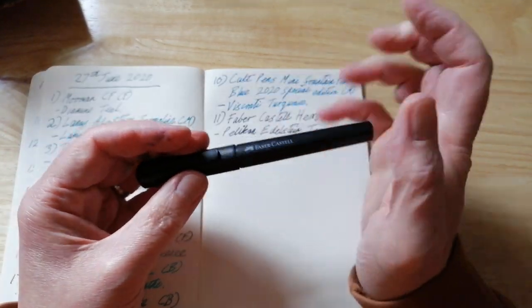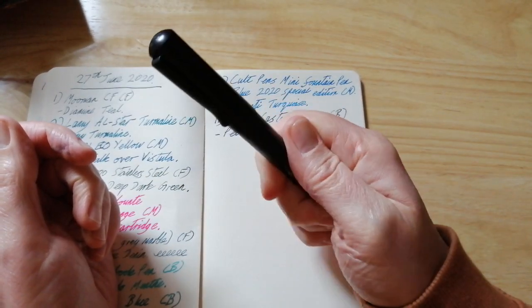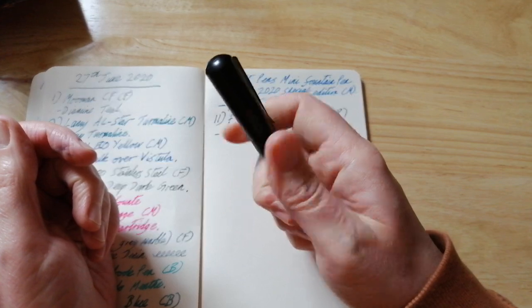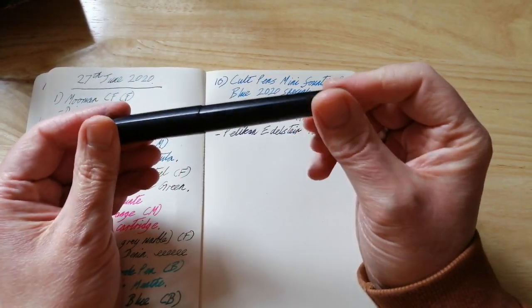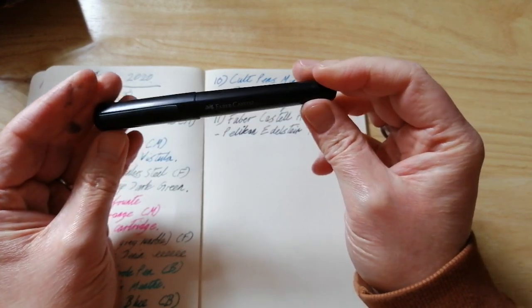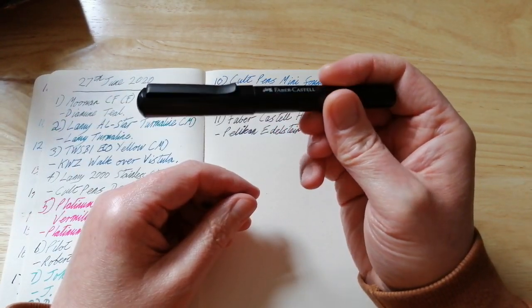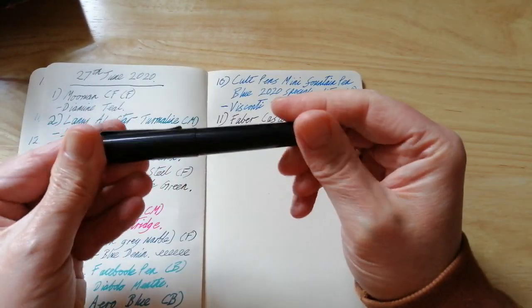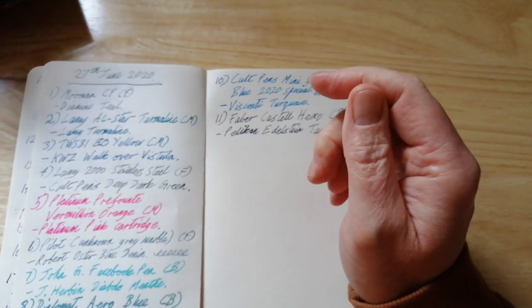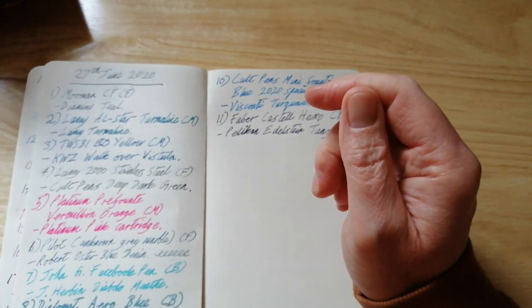I'll probably stick another ink cartridge in it, because it's quite convenient. This is the sort of fountain pen that I have carrying around the house. I don't mind if I let this thing fall off the back of the sofa occasionally, or one of the dogs decides to have a bit of an investigation. So yeah, it's okay, it does the job, but I wasn't happy with that for the price.